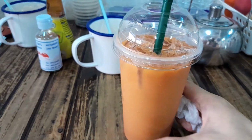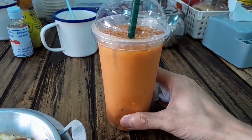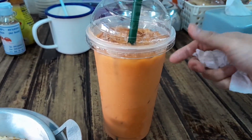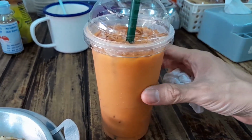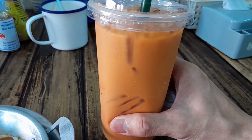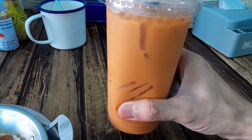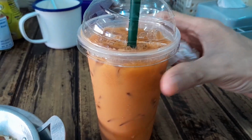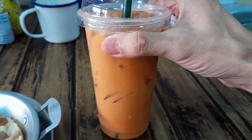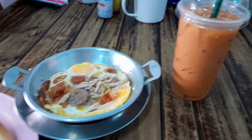I have also ordered this Thai milk tea. Of course, when you are in Thailand, it's not just the coffee, but the Thai milk tea is one of the must-haves. This is no exception when you are in Ubon Ratchathani. And what is the best time to have this Thai milk tea? I would say the Thai milk tea is one of the best to have with your breakfast when you travel in Thailand.